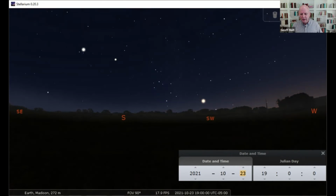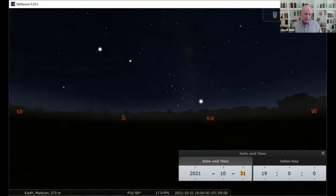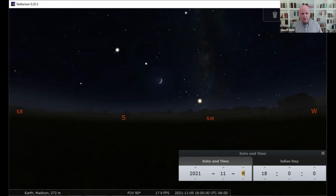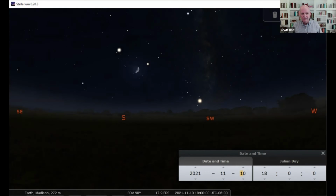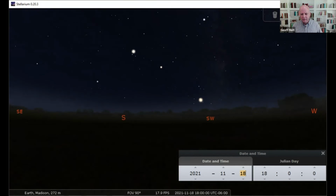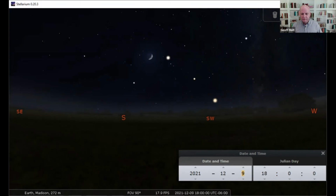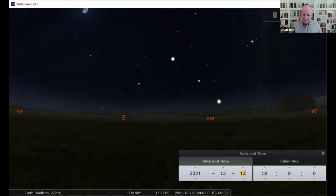And if we watch, this is now coming up on the end of October, and you're starting to see that the planets are starting to kind of cluster together over there in the south. Oh, this is going to be fun. After the first week of November, in that second week, the crescent moon is going to be going past all of those planets. First Venus, and then Saturn, and then Jupiter. But notice you still got all three of these planets all throughout November. And into December, we'll have the moon passing by those planets again.